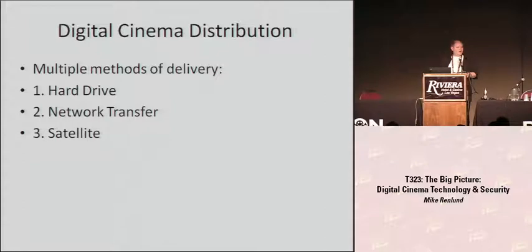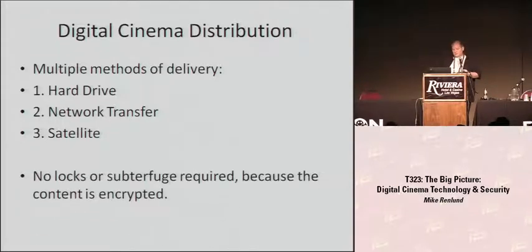Satellite delivery is kind of brand new. We've received a few movies that way, and it's actually quite cool. We're using spare bandwidth on the birds, so it's actually quite cheap for us. But it is an effective way to transfer. No locks, no subterfuge required. The content is encrypted. We're going to talk about that in just a second.